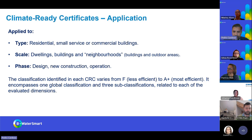And regarding the phase where this methodology can be applied, we can apply it in the design phase, in new construction, and in operation. This is a methodology that has a scale that runs from F, less efficient, to A plus, the most efficient. We have a global scale for the certificate, for example for a building, and then we have sub-scores that we apply to the dimensions: water-energy nexus, water efficiency, and climate adaptation.